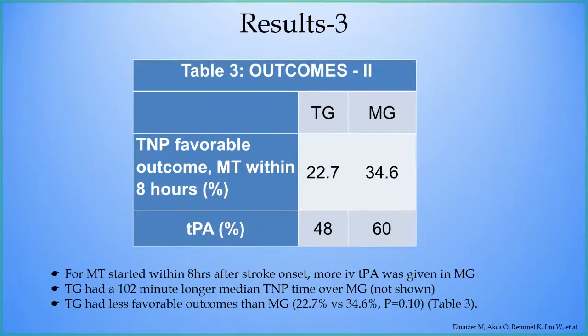Then we further looked at the patients with stroke onset within 8 hours. The transfer patients have a median time 102 minutes longer compared to the direct admissions, and the transfer patients have much fewer favorable outcomes, 22% versus 34%. The Mothership had 60% of patients receiving IV TPA compared to 48%. The p-value of the favorable outcome is about 0.1. I think the much smaller patient numbers probably make for no statistical significance.